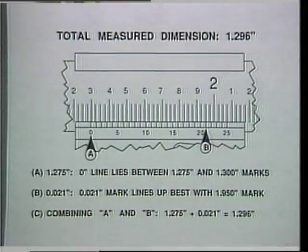To make a reading, first identify the lesser of the two 0.025 inch graduations between which the zero line lies. In this example, the zero line lies between the 1.275 inch and the 1.3 inch graduations. This first portion of the measurement represents 1.275 inches. Next, determine which 0.001 inch graduation along the movable slide most closely lines up with any graduation along the fixed slide. Here, the 0.021 inch graduation lines up best with the 1.95 inch graduation representing 0.021 inches.